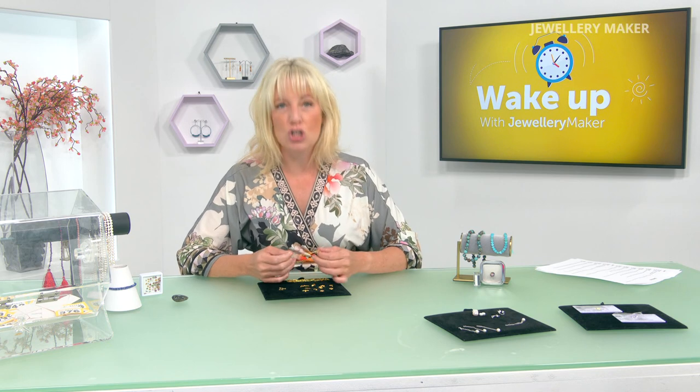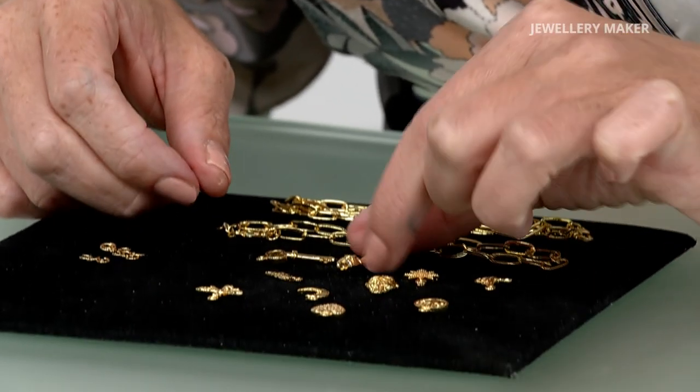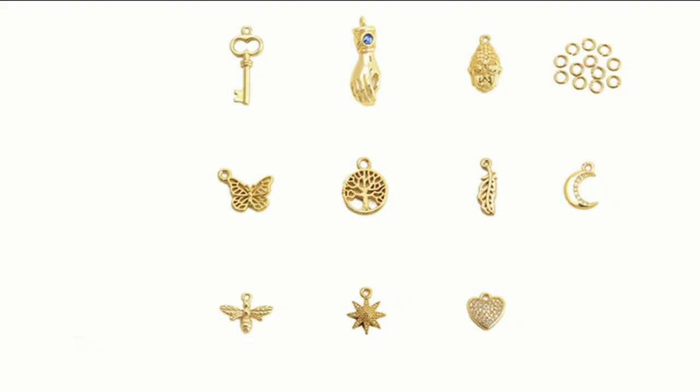And also this, I love this, just saying. Gold-plated base metal charm bracelet with charms. It's absolutely gorgeous. So here's your charm bracelet. Your charms are absolutely gorgeous. You've got your gorgeous hand. You've got your lucky key. You've got your feathers. Bee, moon, heart, tree of life, Buddha head, star, butterfly. Absolutely gorgeous. So all of that's going to be coming your way in this hour as well.